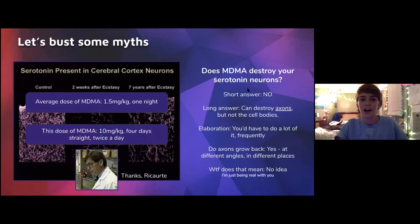Smaller animals metabolize drugs faster than humans. I don't know for monkeys, but rodents need about 12 times a dose for a human equivalent. Yes, exactly. So this is an enormous quantity of MDMA.